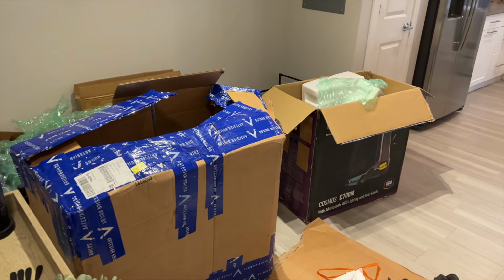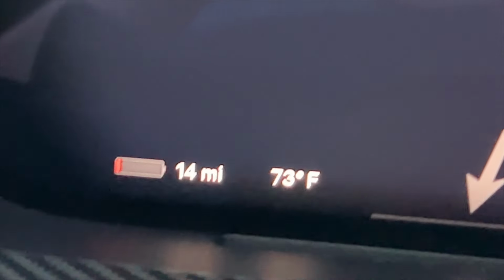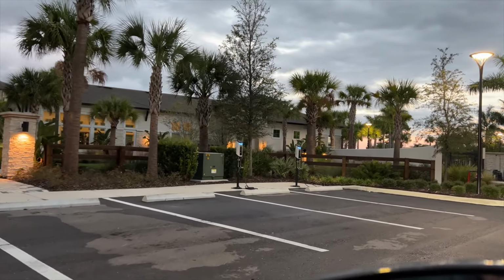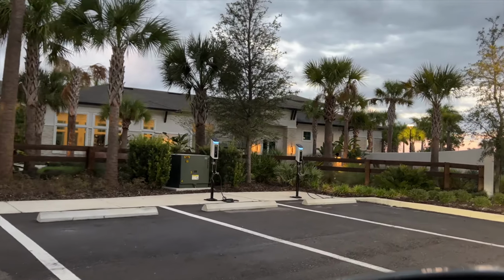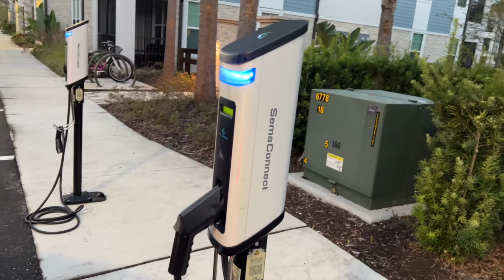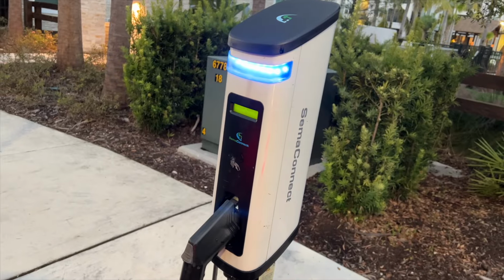I forgot about all the trash we still need to take out. Oh, dang. I am almost completely out of battery on my Tesla. They actually have these charging stations right here in my apartment complex. There's only 2 of them. I'm curious to know how fast they actually charge though, and if it's free or if I'm actually gonna get charged. Let's try it out.